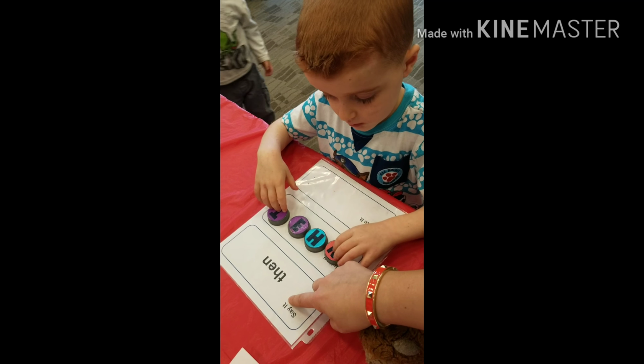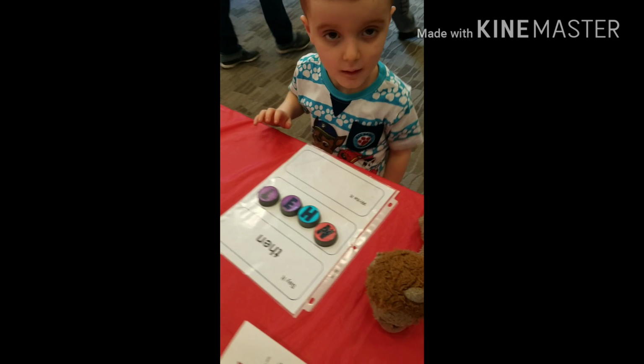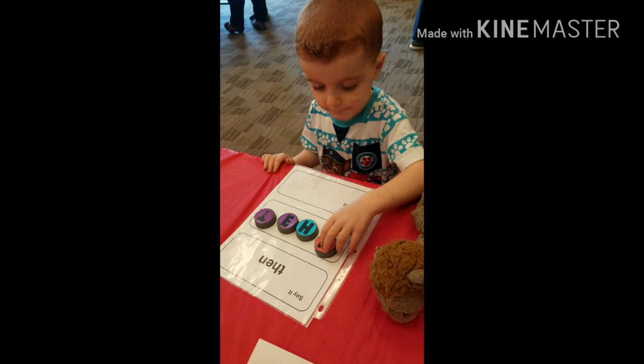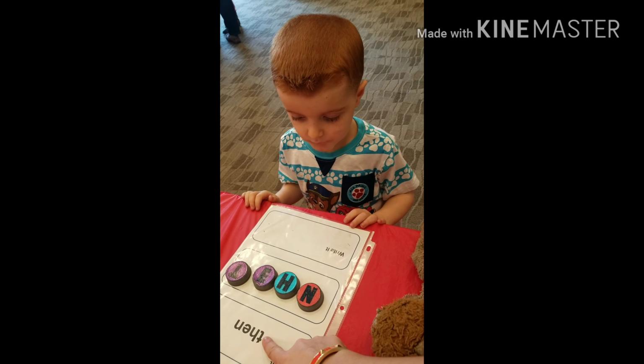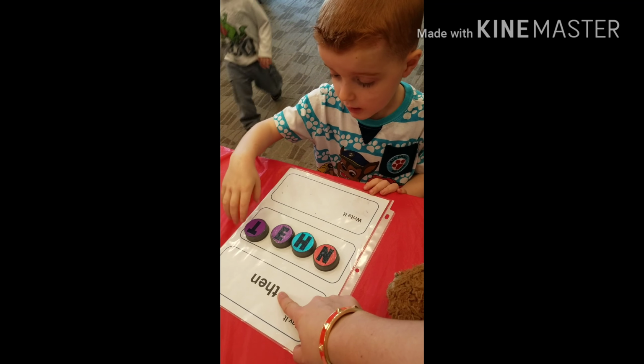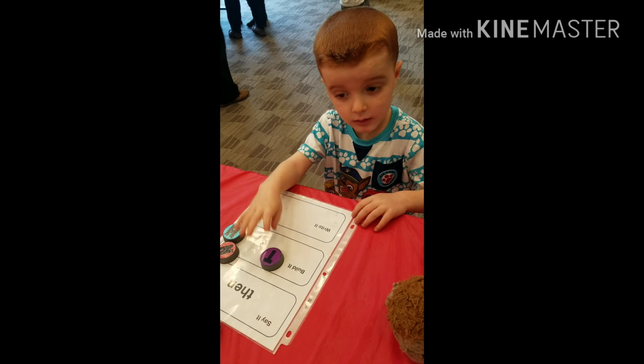So what does this say? Say it. Then. So then we have to use our letter blocks and we build it. So we gotta build it. So what comes first? T. Yeah. And then what?